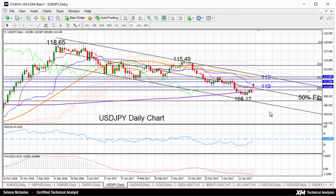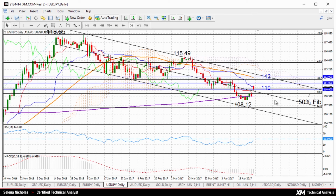Dollar yen, this pair was in a downward channel. It still is actually, and the outlook hasn't really changed much. This bearish market structure, and it's also below the Ichimoku cloud, even though there was a big gap higher into the 110 yen level today.